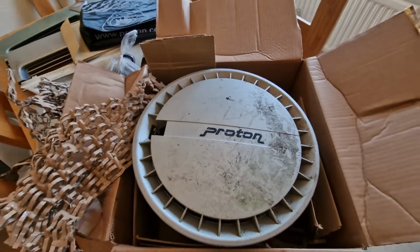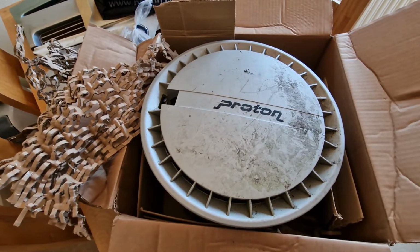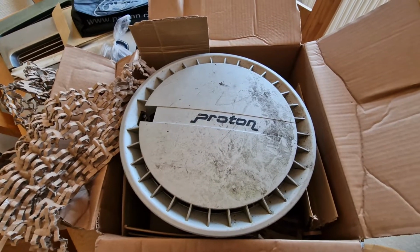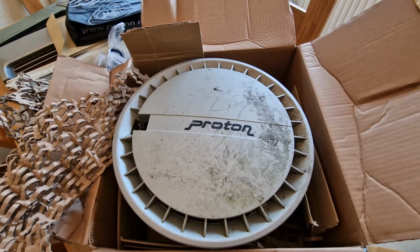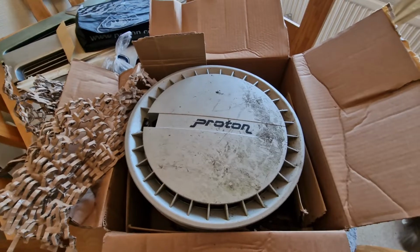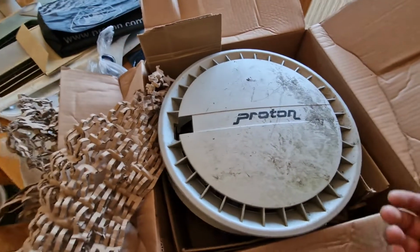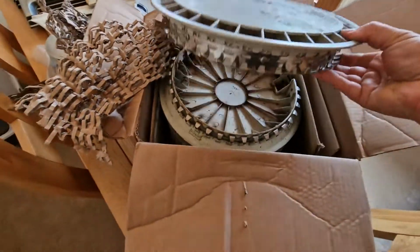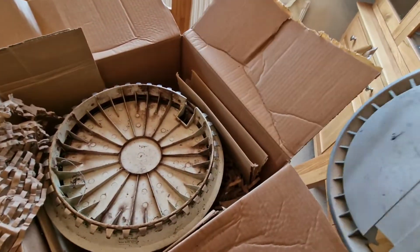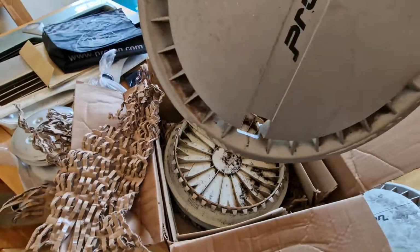They weren't fitted to the SE or the SLs. They were fitted to the GLs. Yeah, mainly the GLs. The GLS had turbine trims, but these are your generic Proton wheel trims. And finding a set, in fact, yeah, there is a whole set here. Let's get them out and have a look. Yeah, finding a set is very, very rare.